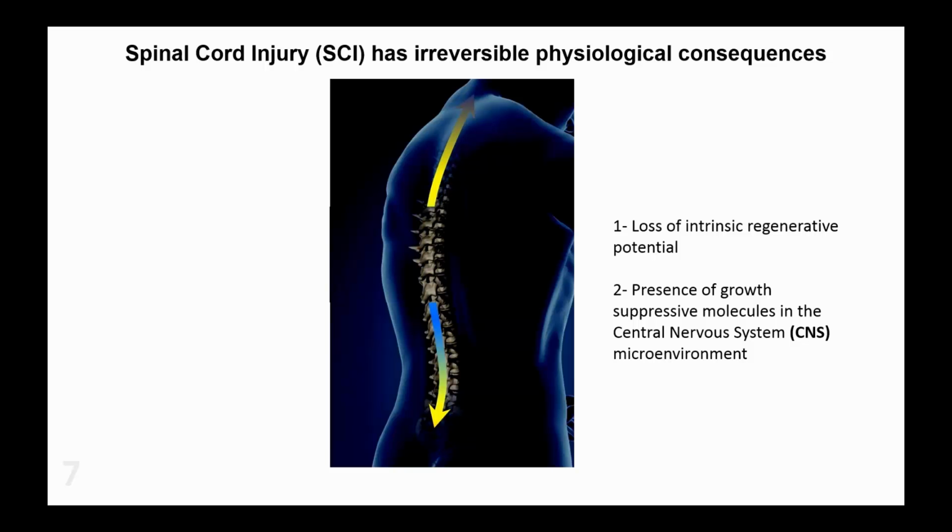And so this appears like a situation where engaging multiple targets may be required to induce a robust biological response. In fact, most approaches that focused on individual targets or even individual pathways have not produced strong regeneration.